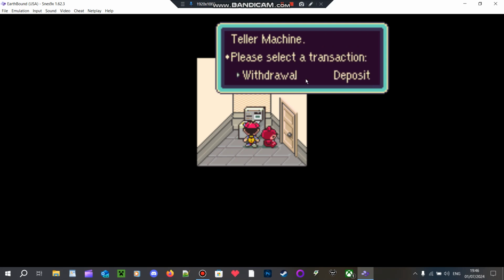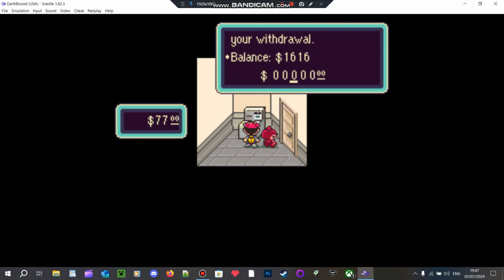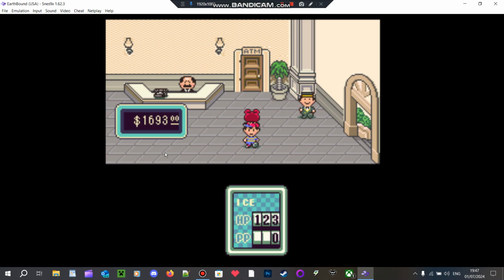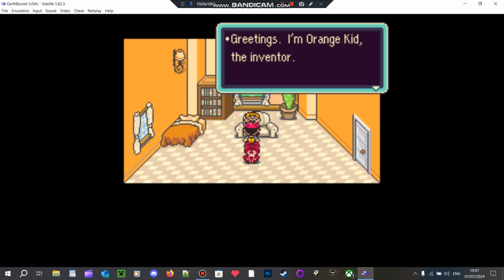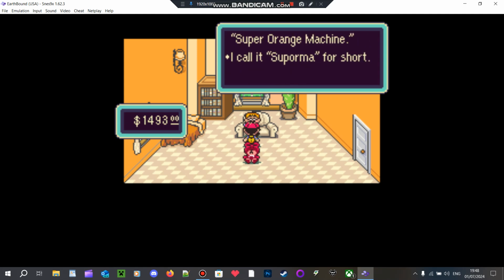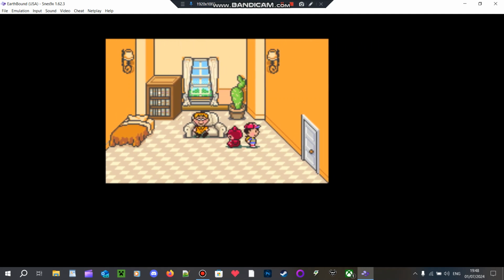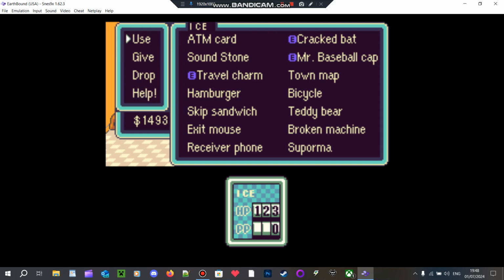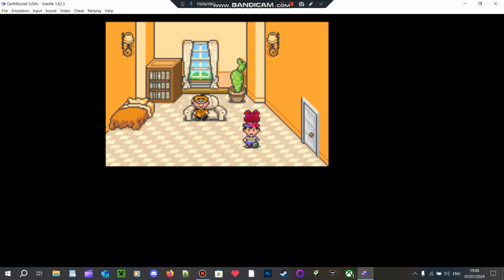Oh, let's just use the ATM again. Let's just get all of our money. Rich. Okay, how about we buy something off of the Orange Kid? Super orange machine. Useless.